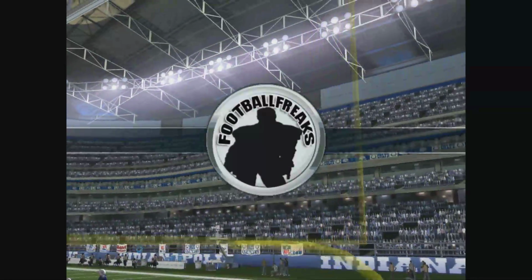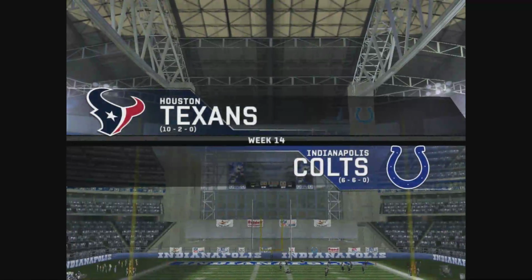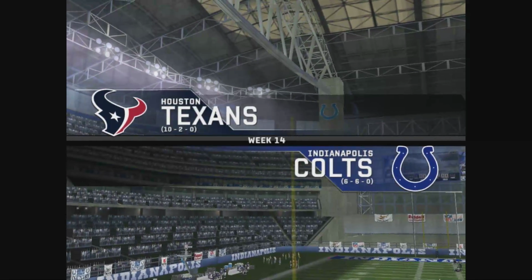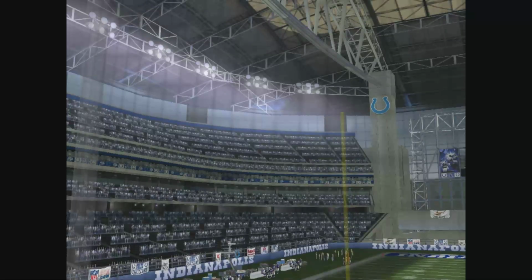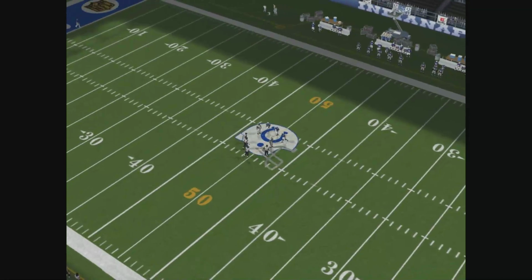A great matchup of two teams, a great atmosphere. It's time for football. While several playoff teams have been determined, other teams' futures hang in the balance here in the last few weeks of the season. Thanks for joining us today as the Texans square off against the Colts. Let's go to midfield for the coin toss.